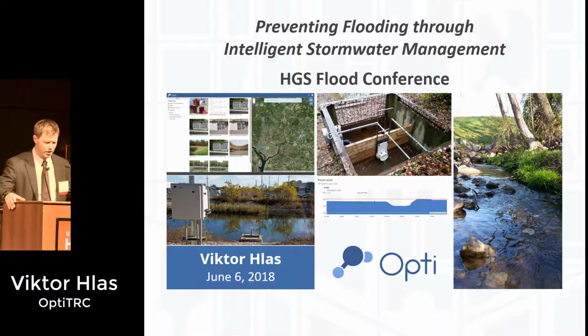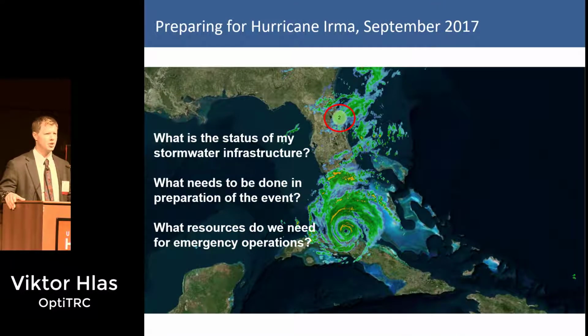I want to start with this image. Picture yourself as a stormwater manager or an operator of stormwater management facilities, and it's September 7th, 2017, and Hurricane Irma is bearing up the coast in Florida, and you're asking yourself three questions. One is, what is the status of my stormwater assets or infrastructure? Meaning, what condition are they in? Are they ready for this large event that's about to hit?